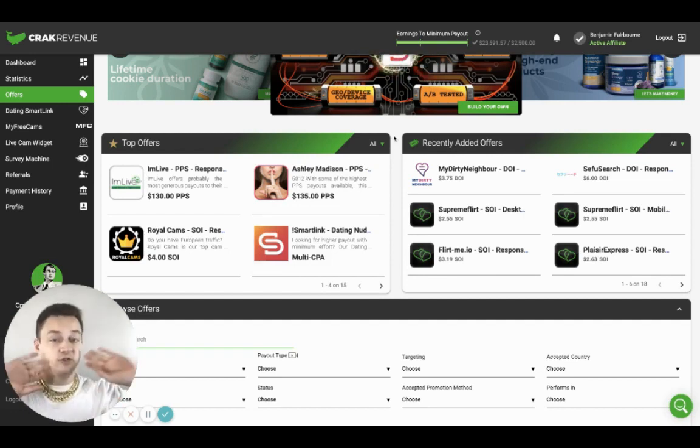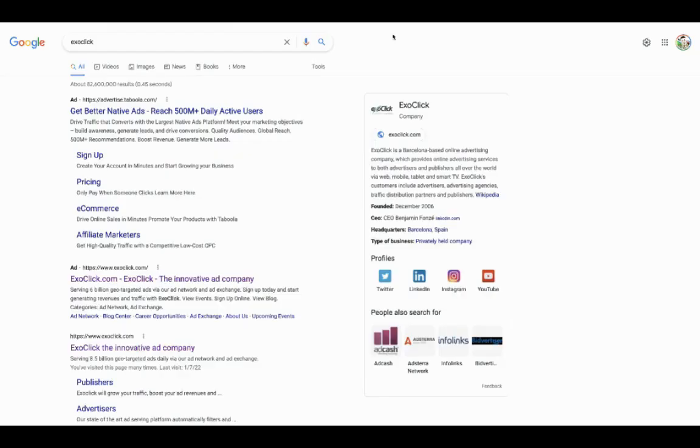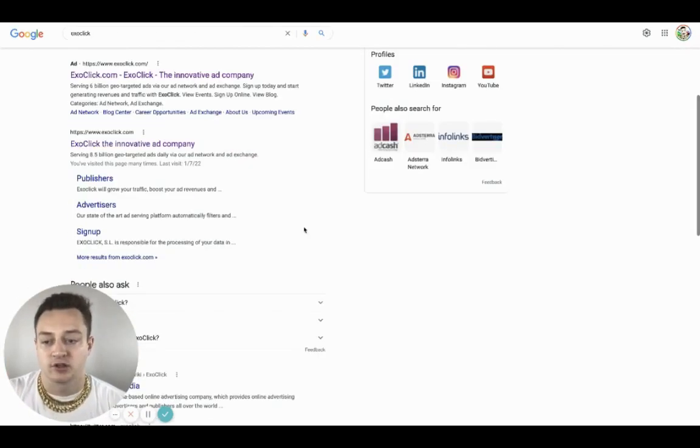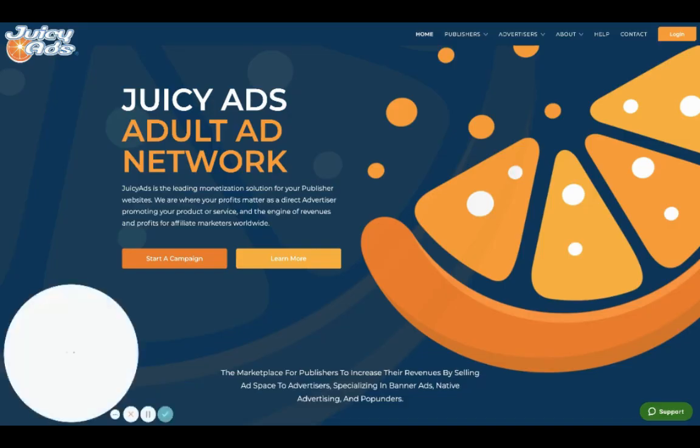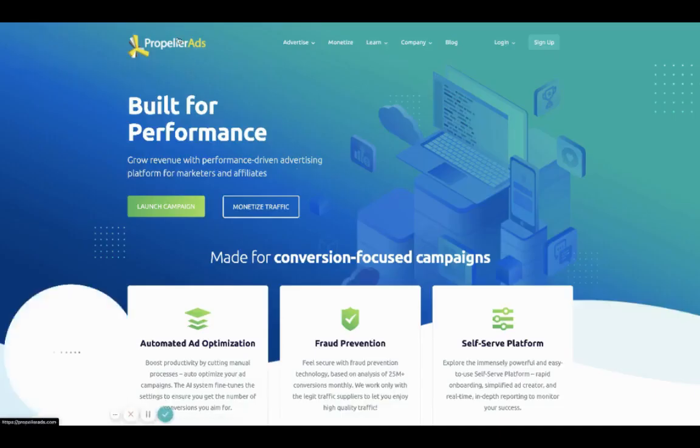with just promoting specific offers with Pop Under. I go crazy promoting specific offers with banner traffic. And so if you want to do Exoclick, for example, like right here, you can do banner traffic with Exoclick and crush it. Or you can do it with JuicyAds. But this is Pop Under right here, which is PlugRush, and you can't do any offers with PropellerAds.